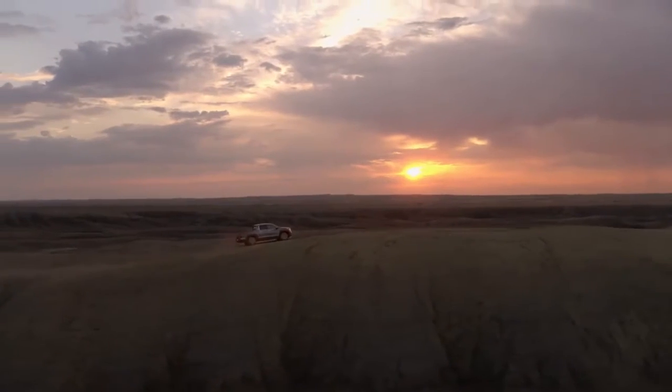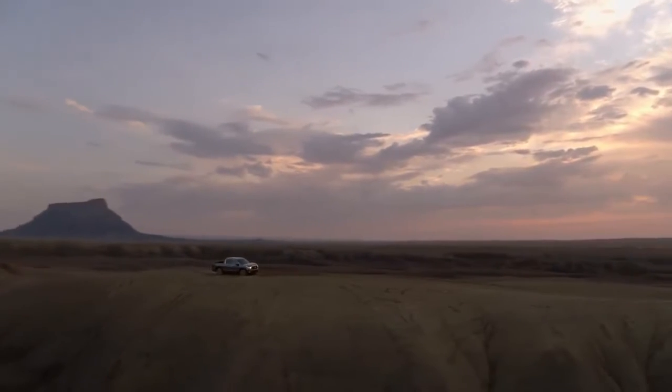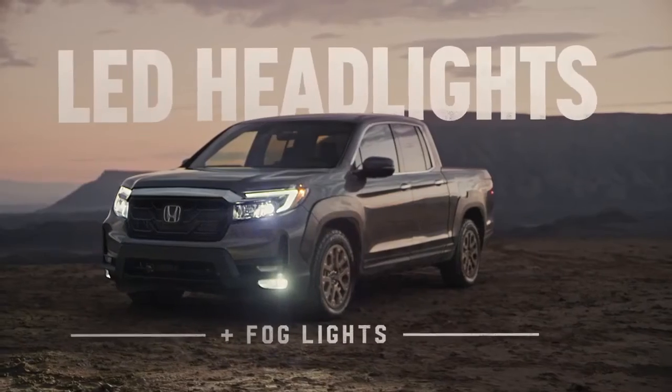That's enough rough and tumble for one day. Let's take a breather to prepare for tomorrow's journey. But before we say goodnight, let there be light.